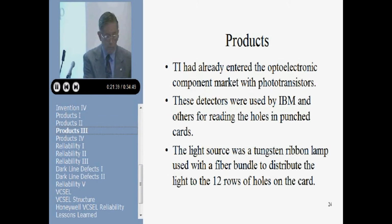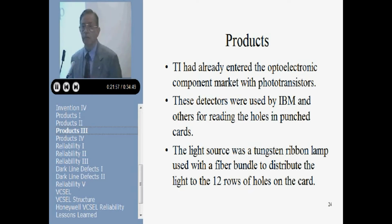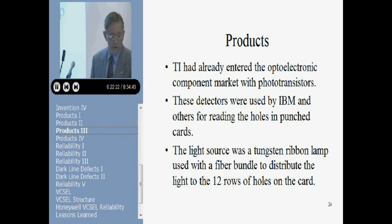Now, TI had already entered the opto component business with a phototransistor detector in a pill pack that was used by IBM and others to read the holes in punch cards that were used to input data to computers at the time, digital computers. The light source they used was a standard lamp, a tungsten ribbon lamp made by General Electric with a fiber bundle that collected the light from the lamp and divided it up into 12 channels to read the holes in the punch cards. Now they liked the opto for reading the punch cards because it didn't wear the cards out. Prior to that they had felt through the holes in the card with a wire, but after you ran the cards through the beater machine a number of times it would begin to tear the cards up. And the opto technique was a non-contacting way of reading the cards.